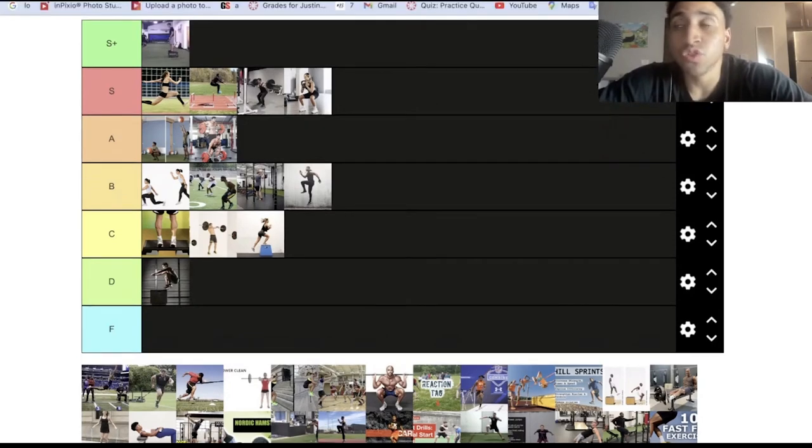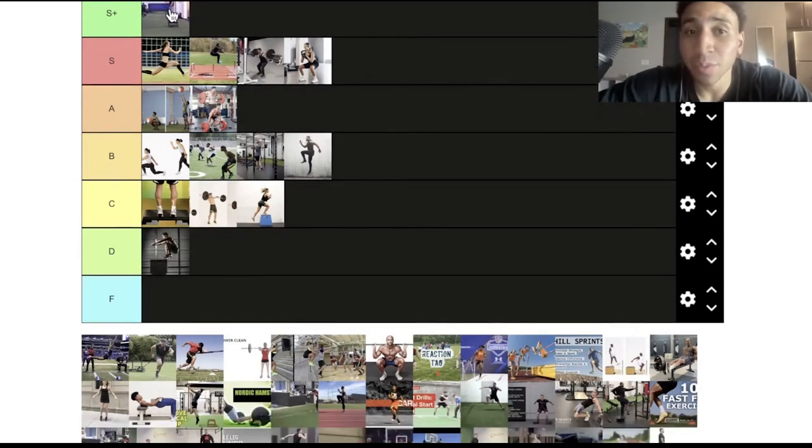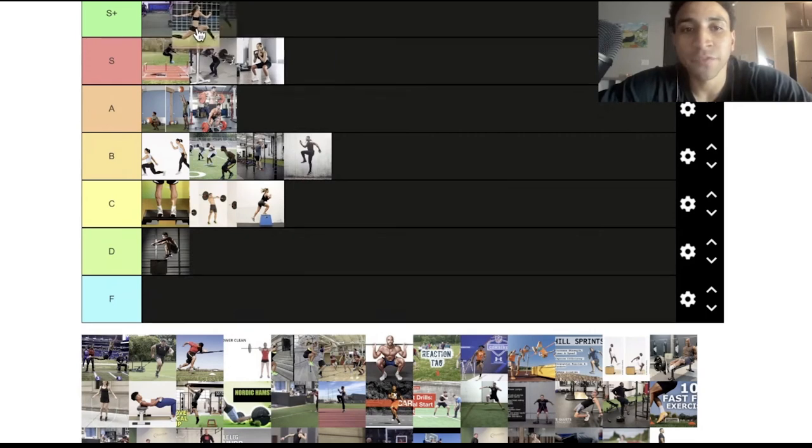A drop jump is when you drop off a box and pop off the ground fast, but you're still jumping high, right? So the floor is lava and you're being as reactive as possible. It's going to develop reactive strength, which is one of the most important things for your sprint speed and your raw explosiveness.